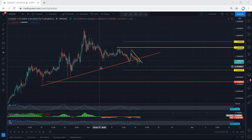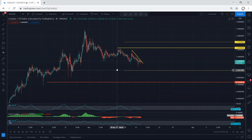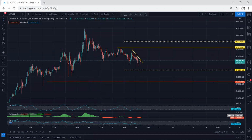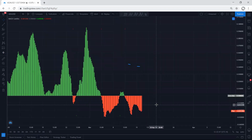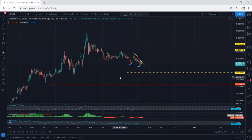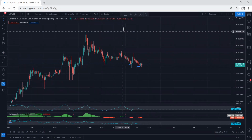Now I think we will remove this one, we don't need it. And now, based on the 4 hour chart, if we put this one relative to this, we see we have a divergence. This is one thing we also need to be aware of. And if you remove everything, all right, as we can see, the price broke the previous low. Now we want to see whether this is the correction relative to this, and whether this is the last move or not.